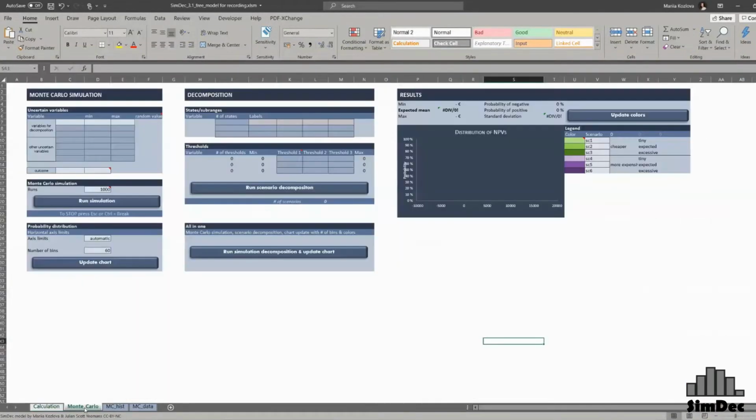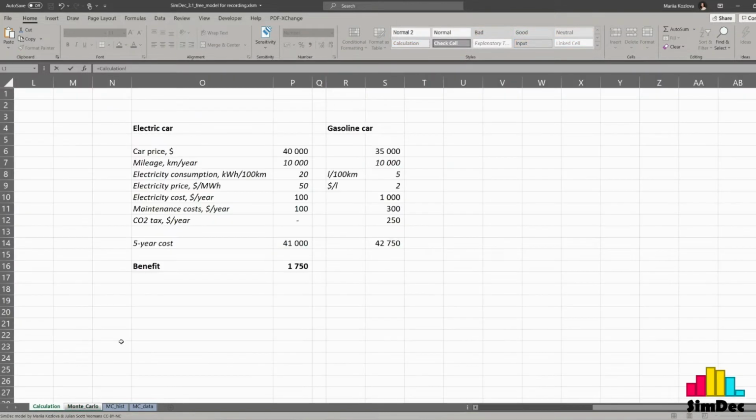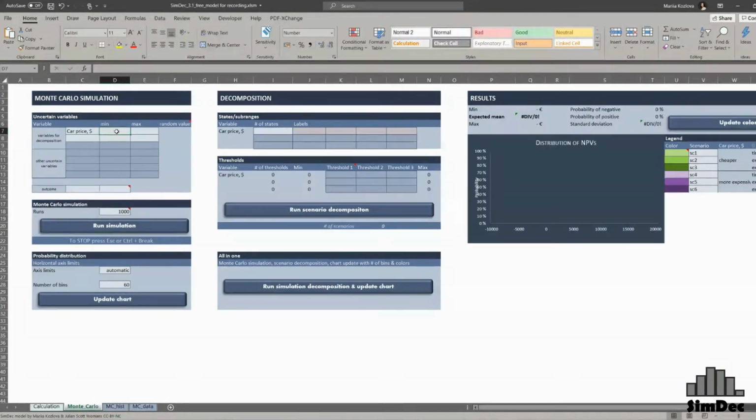So we go to this tab, Monte Carlo, and we get first our inputs here that we want to vary, or that we want to have uncertainty inside. So let's have it here: car price, then mileage, and then electricity price. It is safe to assume that those things will change. So car price for the electric vehicle, let's assume, would be changing from $30,000 to $50,000. And here the random number is generated using the uniform distribution. But if you don't want a uniform, you can of course model whatever you like in here. It's just Excel. Then mileage in between, let's say, 7,000 to 20,000, and electricity price from 30 to 70.